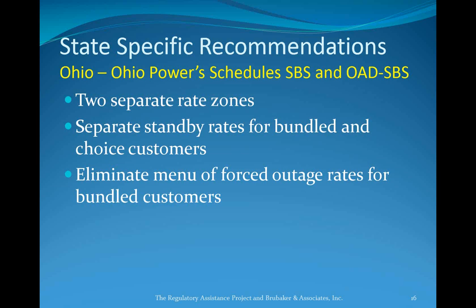Our basic problem with Ohio Power is they had a menu of forced outages. In other words, as a customer, you would pick what you believed was the appropriate forced outage rate. So if you picked a forced outage rate, for example, of 5%, that allowed you 438 hours for interruptions. It identified the fees and what you would pay. And if you exceeded the 5% forced outage rate, you would go to the full service or the supplemental tariff. And they gave you a menu of forced outage rates that varied from 5% to 45% to 30%.